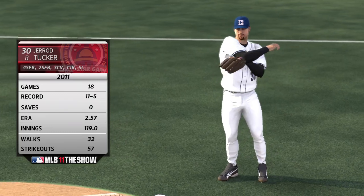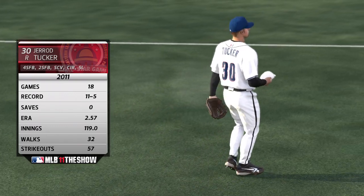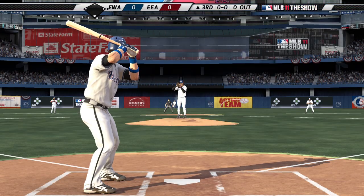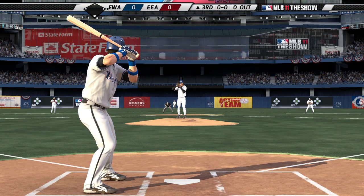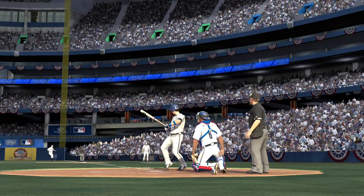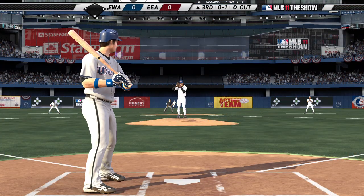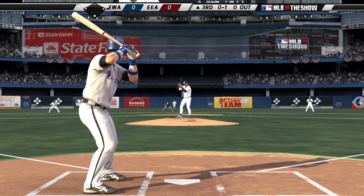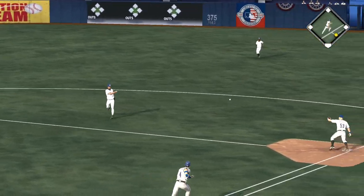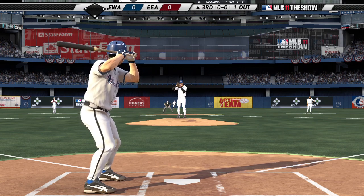Jared Tucker is on, and he'll take over on the mound. Earl Ogle ready to go here as we begin the third. And this ball's hit in the air down the right side and out of play. 0-1. Here's a ball chopped toward the second baseman. Throw to first in time, and the leadoff man is gone to start the third.